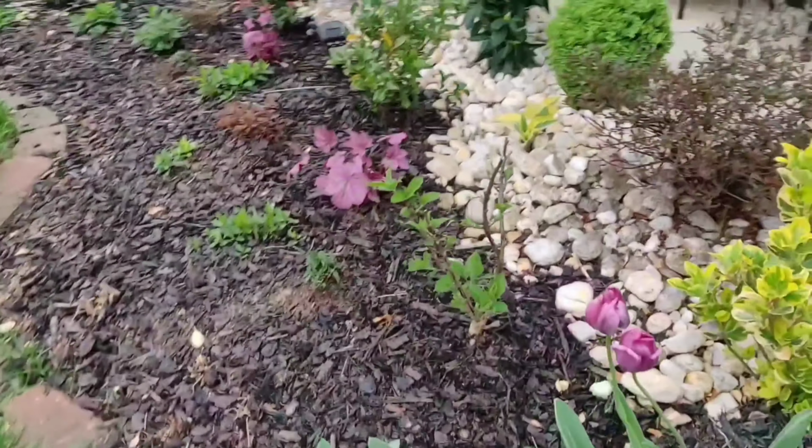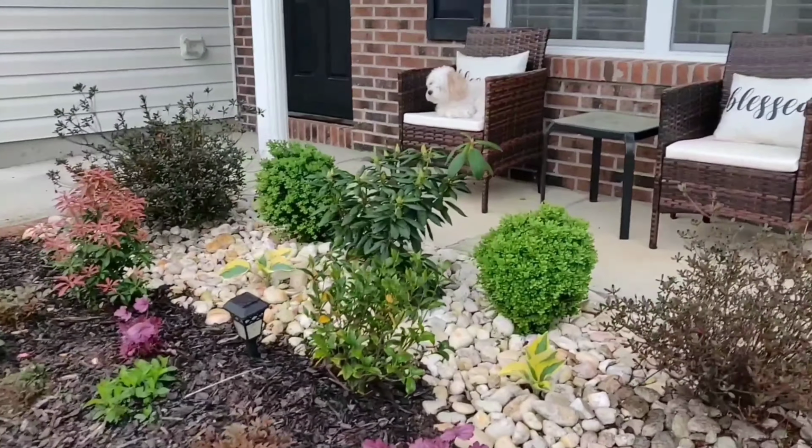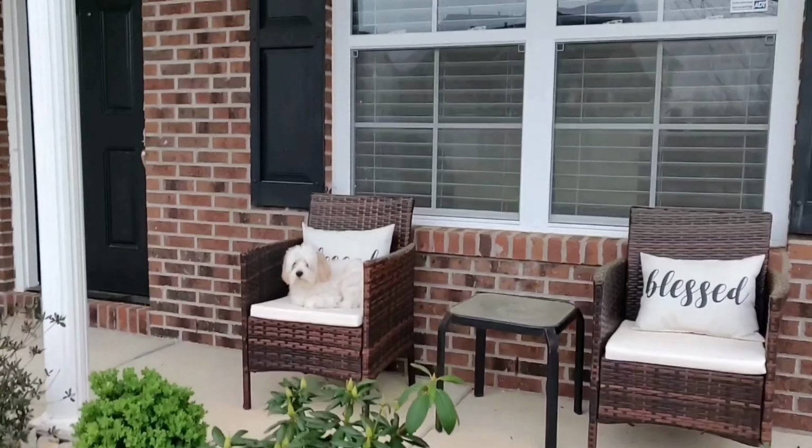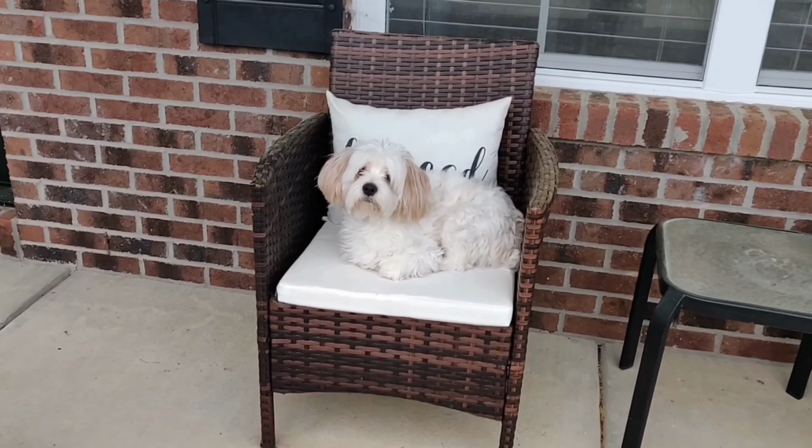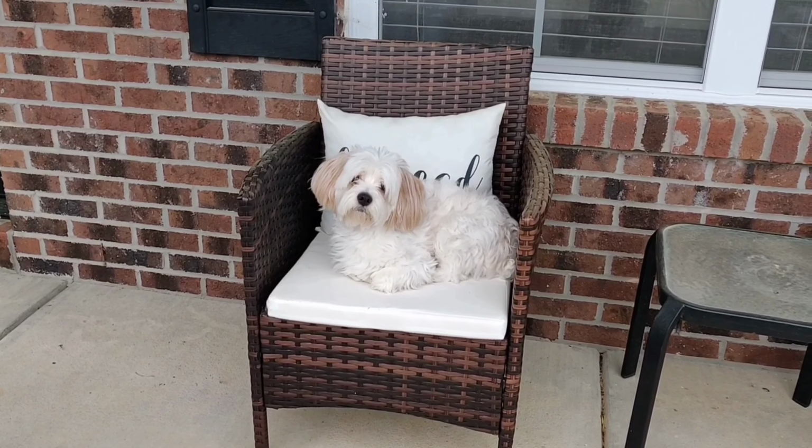It is starting to rain, so I am going to pot up my fern under the cover of my patio so I can get out of the rain. Hey, Jaxie. You need a haircut, boo.